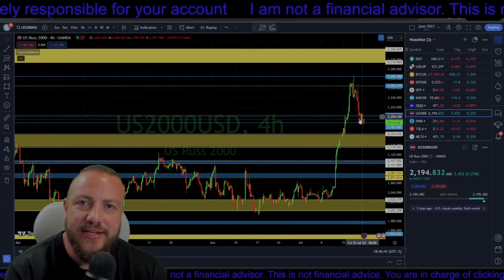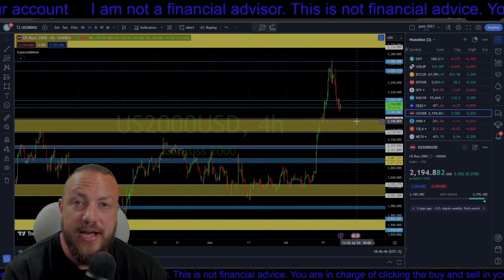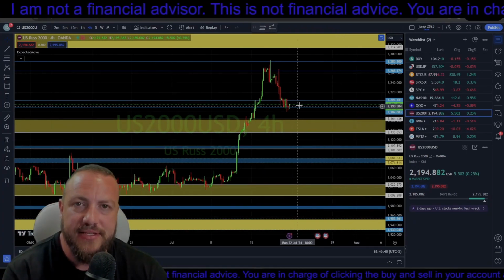Right now, we've got to see if we bounce right here. I would expect a much stronger bounce. If I'm going to be buying futures contracts, it'd be this yellow zone, not this little blue zone right here.